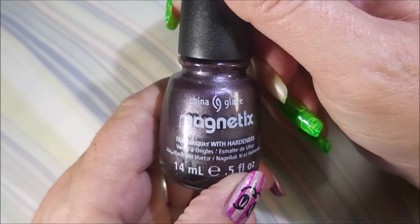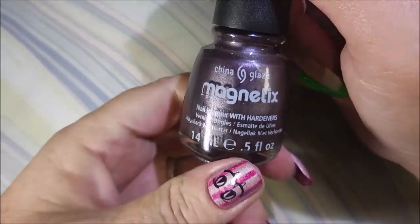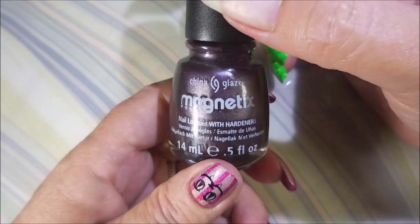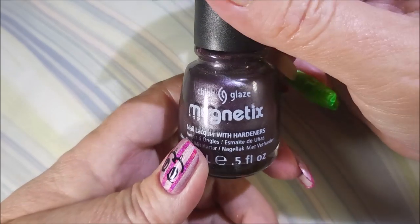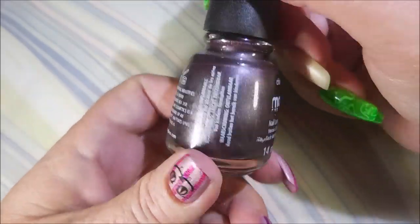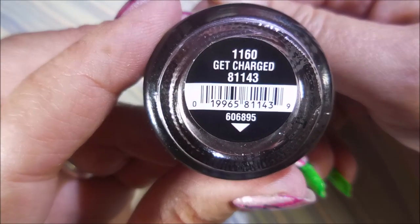She didn't ask me for that. It's just when she reached out and offered me these, I really wanted to do something and keep my karma right. But the deal was she had ordered the collection, and when it showed up, one of them was broken. So she got in touch with the company, and they sent her a whole other collection. So she had dupes of all of them except for one, and to round out that collection, I had to go ahead and get this one, and this is Get Charged. So now I have all of the China Glaze magnetics.